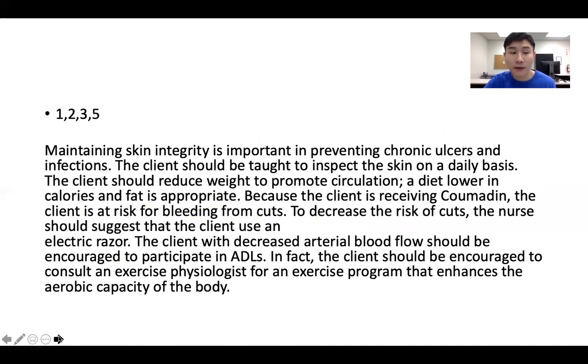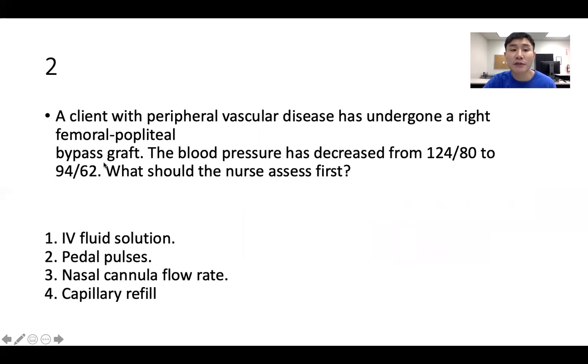I'll post this PowerPoint. Question number two: a client with peripheral vascular disease has undergone a right femoral popliteal bypass graft. The blood pressure has decreased from 124/80 to 94/62. What should a nurse assess first?